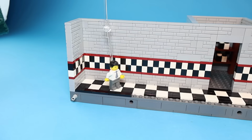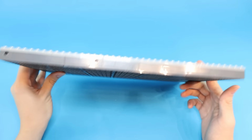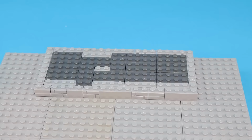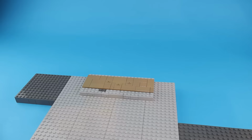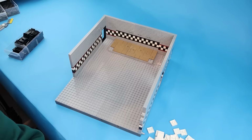Good night. First off, Brian will visit the dining area, so that's what we're building next. I laid the foundation for this room and then I built the stage with these masonry bricks and added some dark tan tiles. I started working on the wall and copied this design across the entire room. Then I filled the floor with all of these tiles.